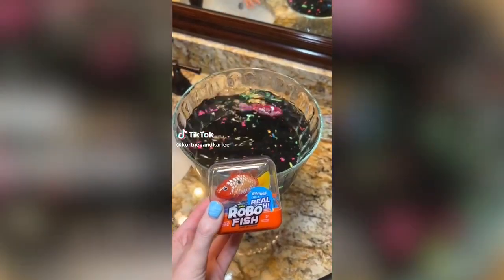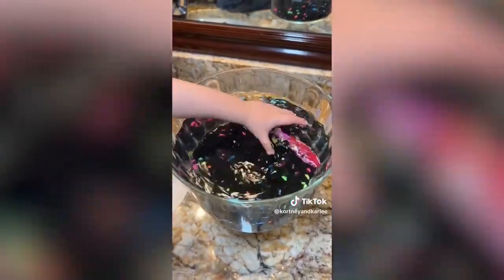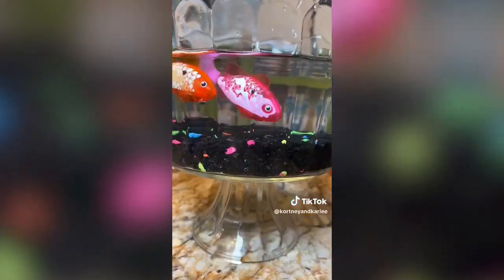Amazon favorite for bath time. These are RoboFish. As soon as they touch water, they immediately start swimming around. They look and move just like real fish and swim in five different directions. Your kiddos will totally love them. These are so fun for bath time.